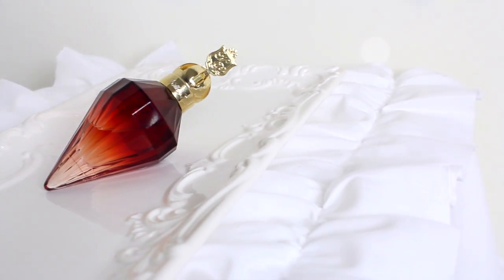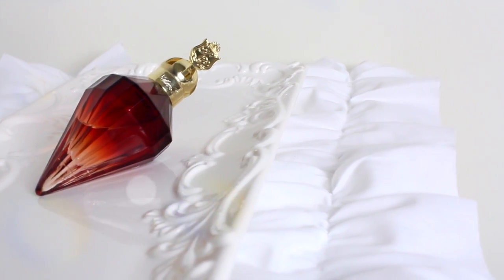For something that is still fruity but a tad bit more mature, I have Katy Perry's Killer Queen, and I really love this packaging. In all the pictures online, it kind of looks like it came with a stand to hold it up, which I think would have been cool. But even laying down, I think it looks really cool. I think it's supposed to look like the end of a scepter or something, which it kind of does. I like it a lot.